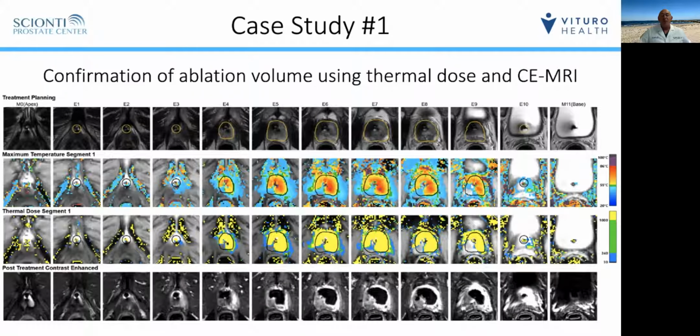The treatment report at the end of the procedure demonstrates the temperature map images on the second line, where yellow and red demonstrate temperatures that are greater than 58 degrees centigrade. The yellow map, third line down, demonstrates the cumulative thermal dose maps. And you can see there's preservation of that right posterior quadrant for the patient, or the 7 o'clock position.